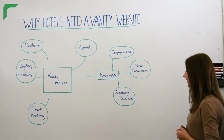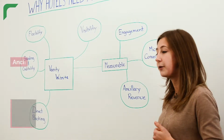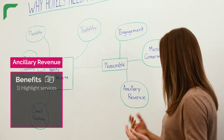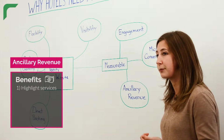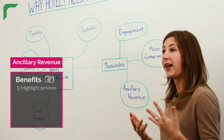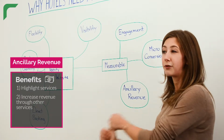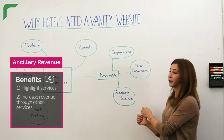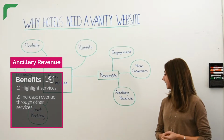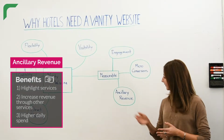And the last one down here is ancillary revenue. The website is a great tool for highlighting what makes your property unique and highlighting the different features that you have. And these can be things like highlighting your spa, your food and beverage on property, meetings and event space. All of that is a great way of actually improving revenue from those other streams. Your website will be great at driving revenue for rooms, but it can also be used for driving revenue to those other areas of your hotel and essentially improving the amount spent during their stay. So don't forget about that.